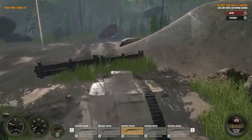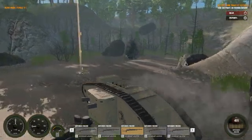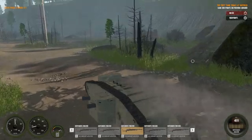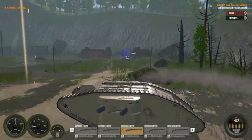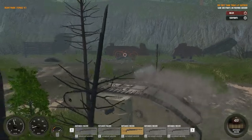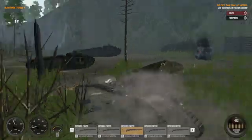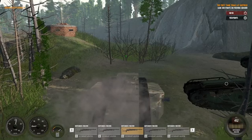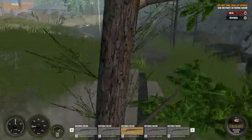Now the question is, can I shoot that damn thing? Oh, I can. Okay, it's one of those. It's like a paper tank. Yeah, shoot everything. There we go. Don't even need to stop. This should actually be a faster run than the male one.